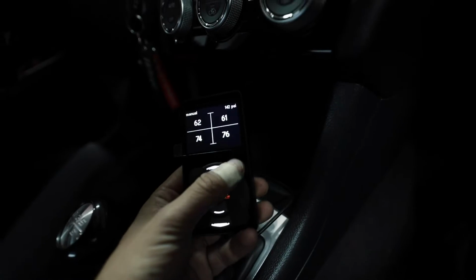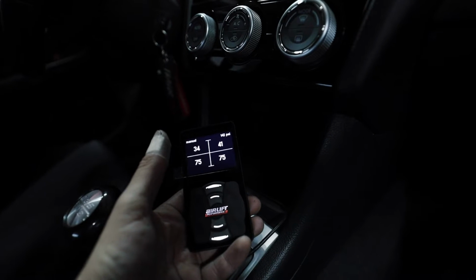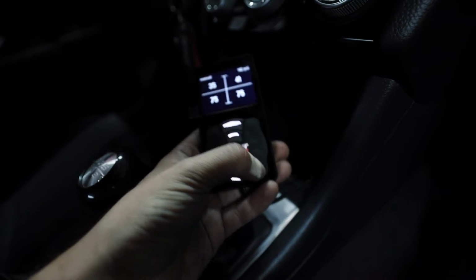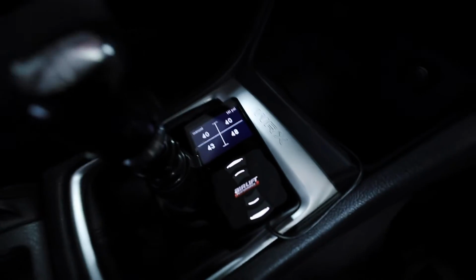Are we good? Is that like aired out or driving height? That's like on the tire. Okay, what about the rears? Now watch the rears. So that's at 40 and 40 front, 45 rear. You got a little space.